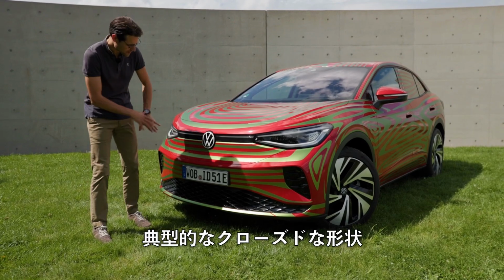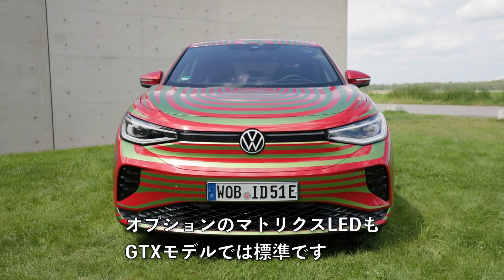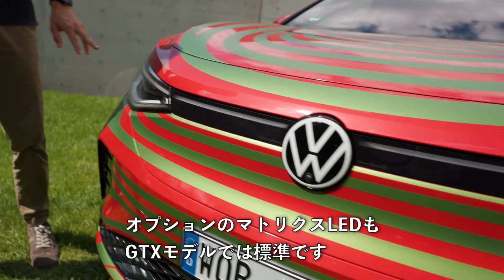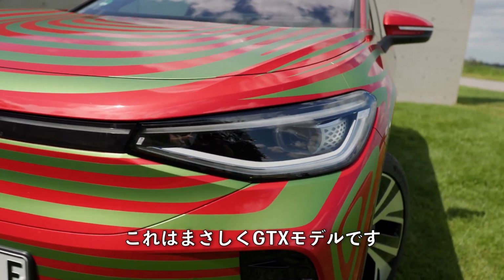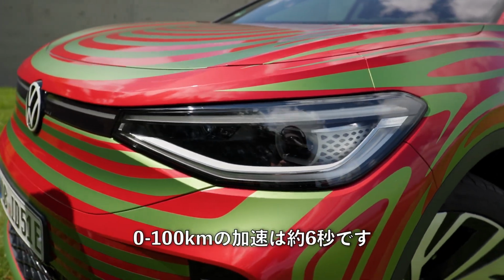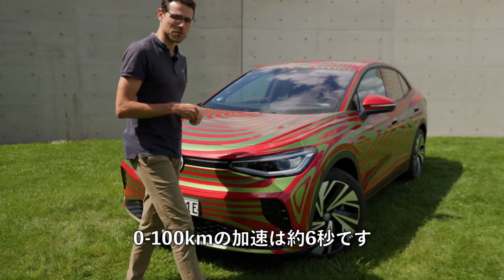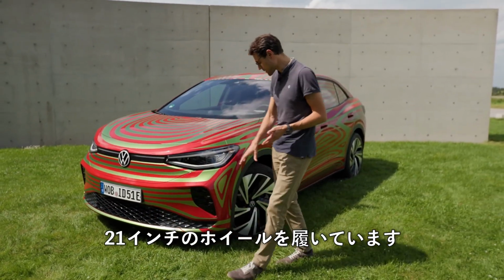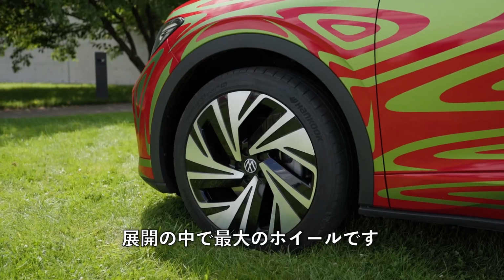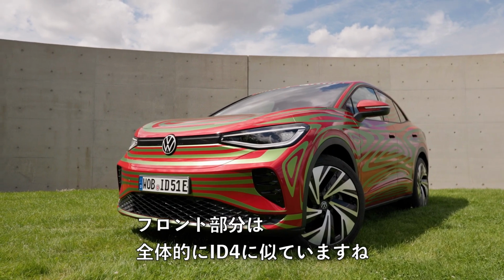And here in the front grille you see this typical closed shape. LED or matrix LED then is an option or standard for the GTX model, because this is directly the GTX model, means all-wheel drive, 300 horsepower, around 6 seconds in the acceleration figure, 0 to 100 kilometers or 0 to 60 miles an hour. And here I also have the 21-inch wheels, the biggest wheels that are available. So you see everything that is in the front really resembles the ID4.